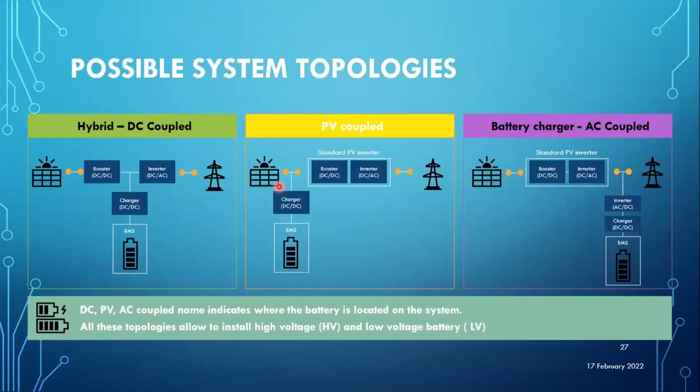Currently available in the market, there are also MPPT charge controllers. We use solar panels to charge the batteries directly through the charge controller, and there is a separate grid-tied solar inverter in the system. For this kind of system, we say it is a PV coupled system. Suppose we install the battery bank on the AC side, with a separate battery inverter installed after the usual grid-tied inverter. We call it an AC coupled system. So all three technologies are currently available for integrating energy storage with a solar PV system.